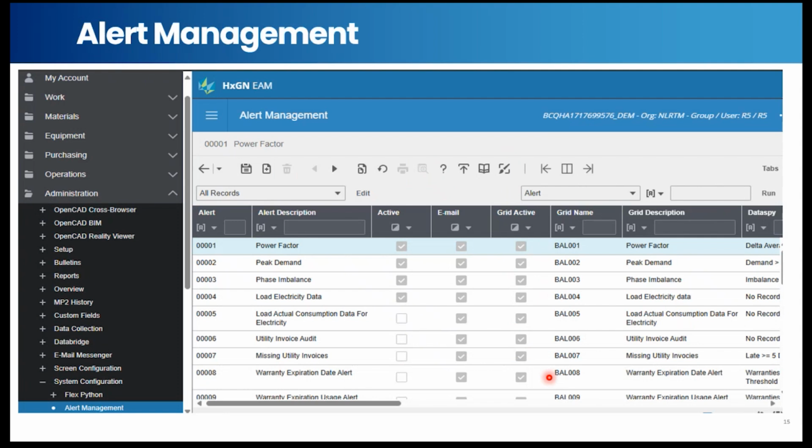Then there are various alerts. I'm just going to tell some of it. Power factor, or say utility invoices, or maybe peak demand. So this is a facility in HxGN EAM. Before it reaches a danger level or alarming level, HxGN EAM sends an alert that, okay, wake up, something is going to happen, and you better take action immediately. So before the machine breaks down, or before the facility breaks down, or before something bad happens, HxGN EAM sends an alert via an email, or maybe via a work order, and directly acts on it on behalf of you, of course, keeping you in loop in that email.